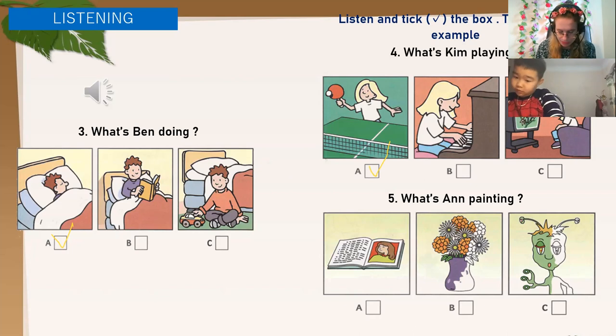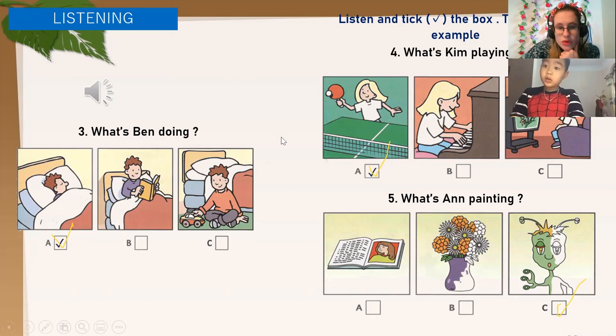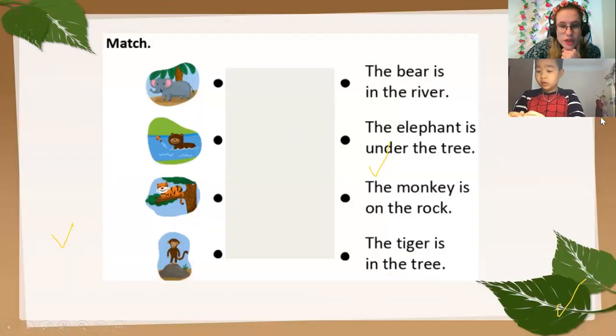Five. What's Anne painting? Is Anne reading a book? No, she's painting. Is she painting a picture of flowers? No, oh no. She's painting a picture of a monster. Good work. Match the following.